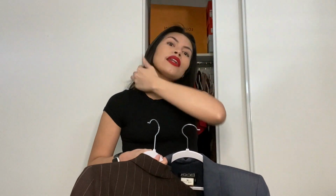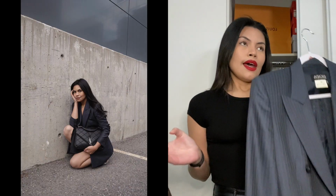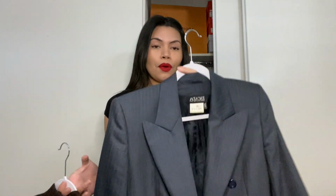Long story short, I ended up going to a Value Village on a random afternoon and I was walking through the aisles and I saw this one because of the shoulder pads. So I decided to grab it and take a look, and lo and behold, it was an Escada blazer. Best $12.99 I've ever spent in my life.